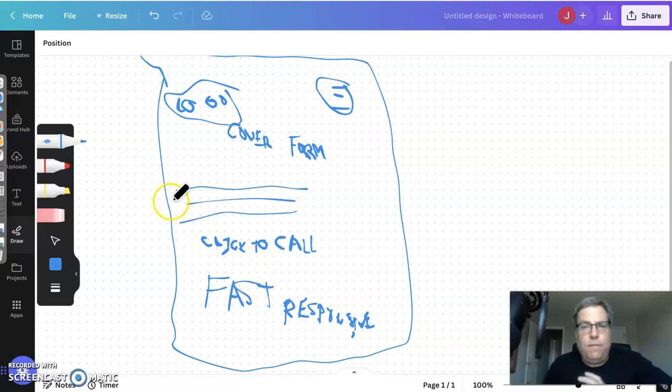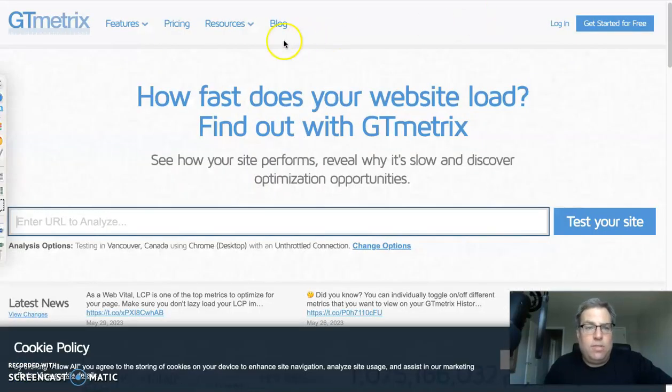So if you're wondering if your site loads fast, which is super important, there's a website called gtmetrix.com you can go to. And as you can see, it asks how fast does your website load? Basically you just put your URL in here, and then it will pump out some scores. I believe it'll give a desktop score about how fast it loads, and also a mobile score.